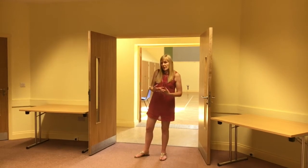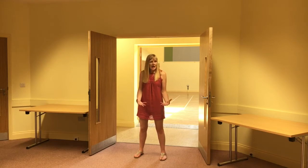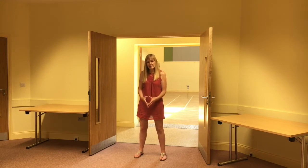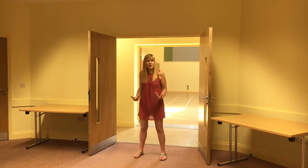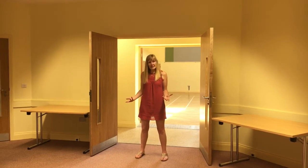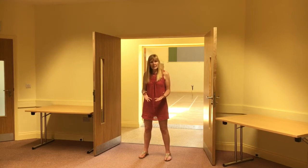Just to talk about the usage and the purpose of this room, obviously our parish council use it for their meetings, and the Village Hall Trust use it for their meetings, and a lot of community groups within the village do hire for their meetings. Sometimes we move the tables out and we have small groups of exercise classes in here. We've had yoga, Pilates, one-to-one self-defence classes. We also have local business groups that hire for meetings.